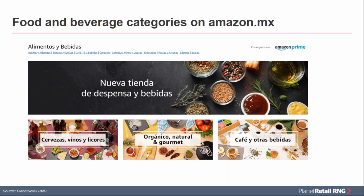And then finally, also in that same sphere, on Amazon.mx, they are offering shelf-stable, non-perishable food and beverage items now. Amazon launched a full marketplace in Mexico a few years ago, and now they are selling shelf-stable items there. This is an initial step to eventually maybe selling full grocery.